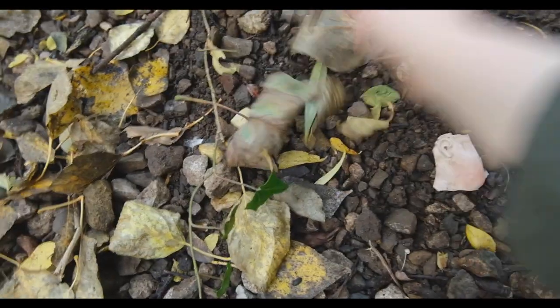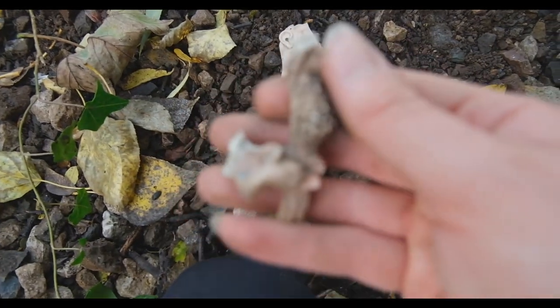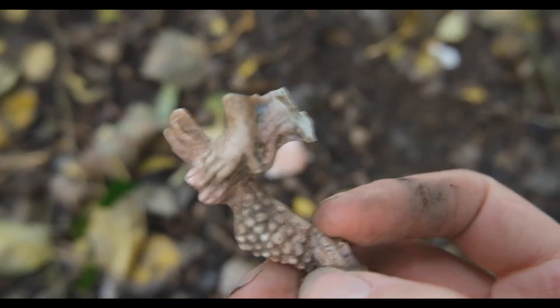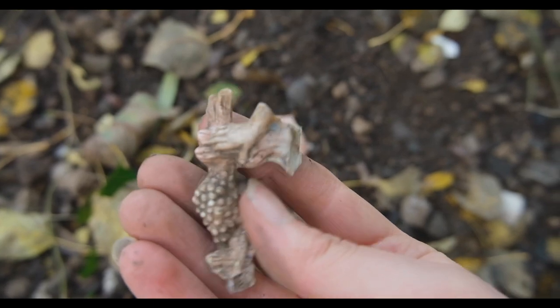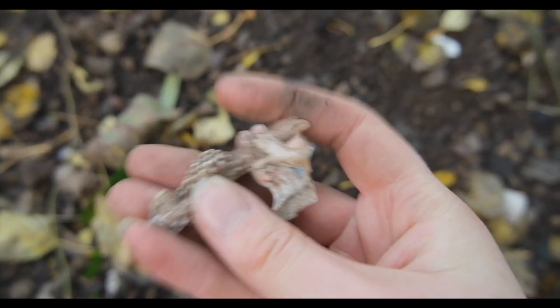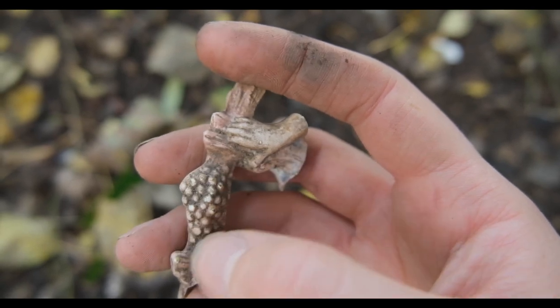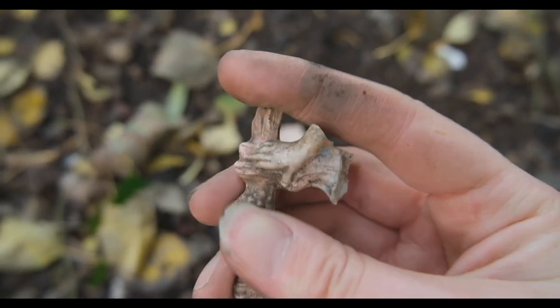And a hand as well. Yes, I found this hand when I was scratching. Looks like a hand maybe leaning on like a fence. Like there's some grapes there. That's interesting.